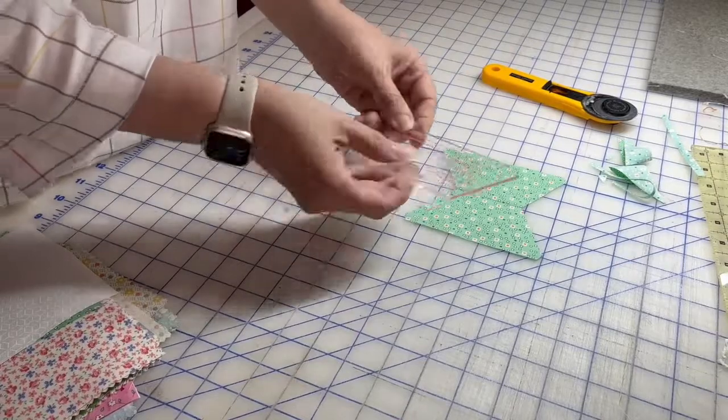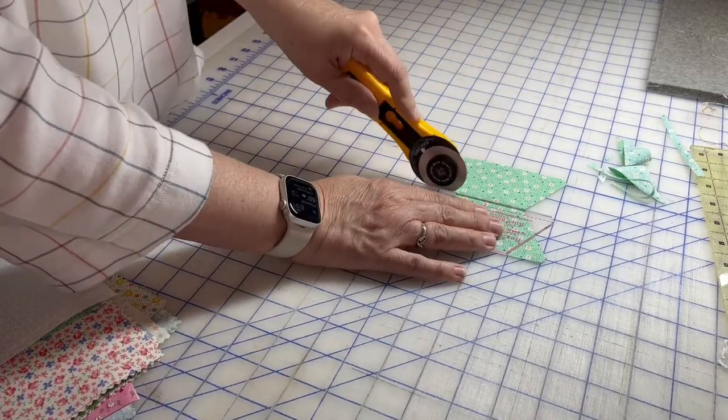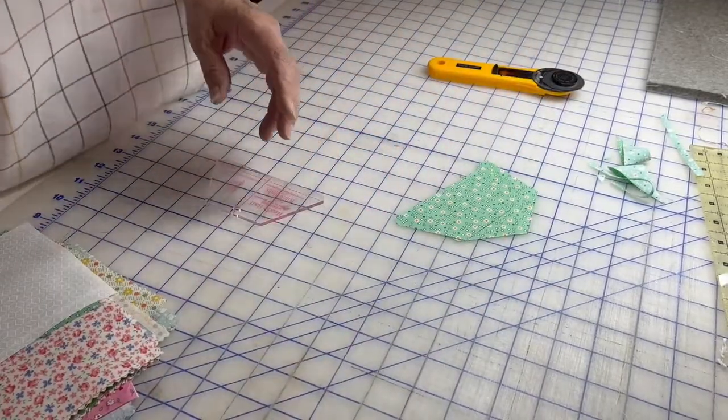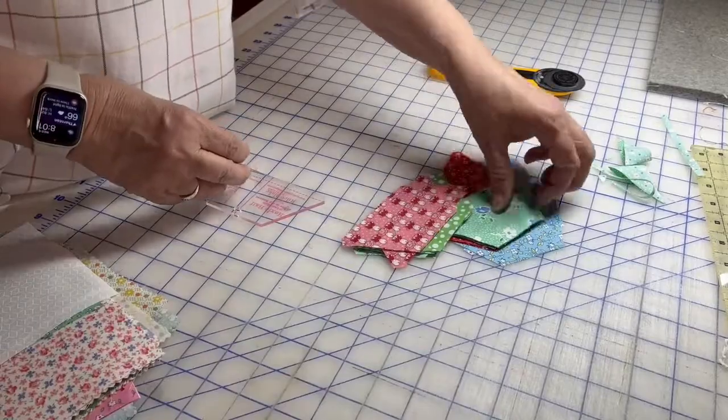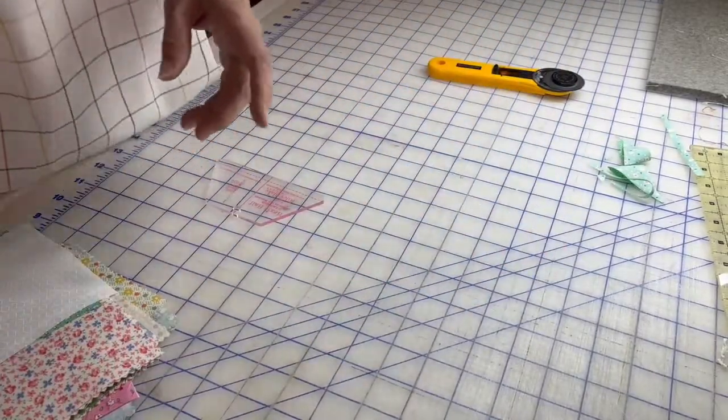And then I'm going to use the straight edge of this right here on that fold, and I'm going to cut this in half. So that's how I got all my half hexies, and you can see I have a whole stack of them here in different colors that I've cut. I usually try and cut a whole bunch of them at once.